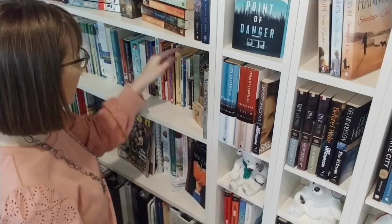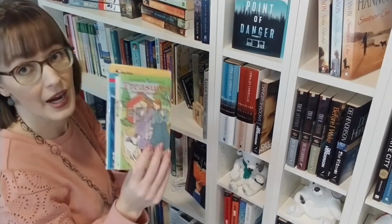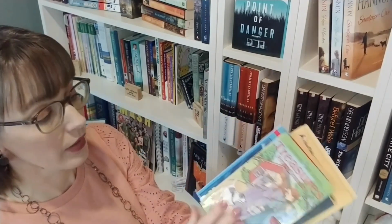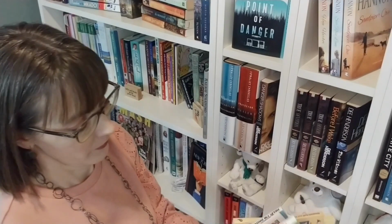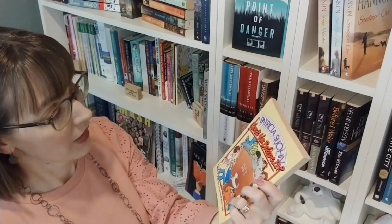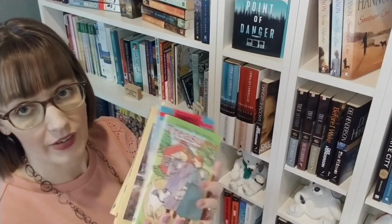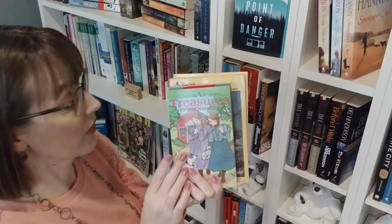I have read all these at once. These are ones from my childhood. Treasures from Grandma, The Mysterious Camper, Help, I'm Drowning, Elizabeth Gale and the Mystery at the Johnson Farm, and would you believe it? These are all ones that I got gifted to me as a kid for different things, and I have read them, and I remember reading them.